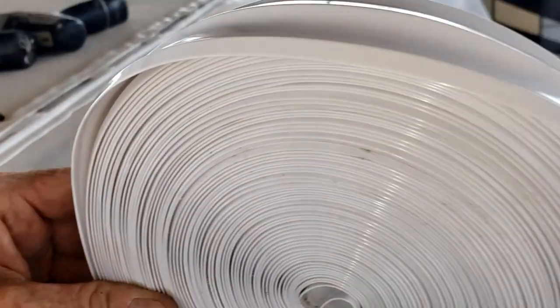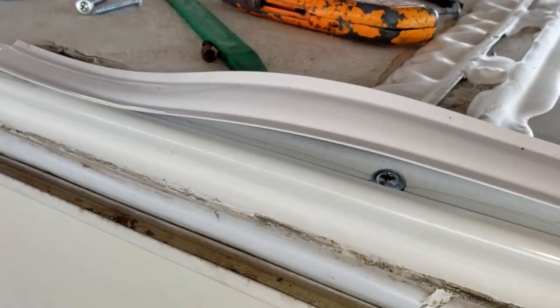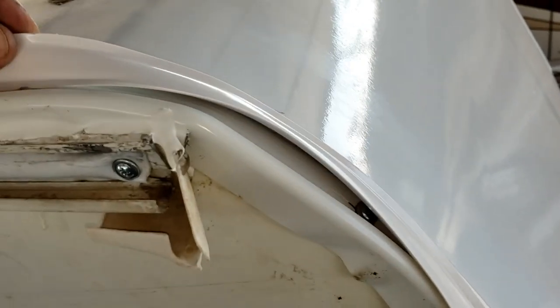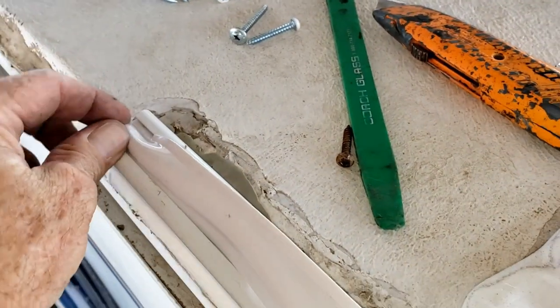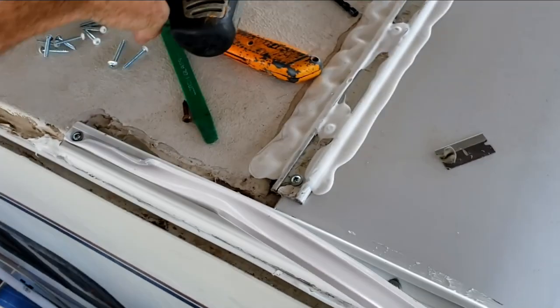The next step is going to be this vinyl insert. I think this is 1-inch vinyl insert. The tab should be up. I'll just go ahead and unroll it. That was fast. I found the easiest way to put this in. You just get one end in, and the other end in. I'm gonna go ahead and put a screw in it, just like that.